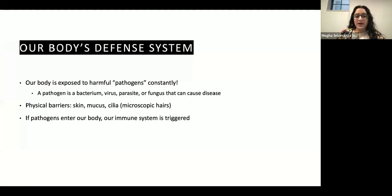Generally, just thinking about our bodies and what happens when we're encountering things. Our bodies are constantly exposed to pathogens. Pathogens are like bacteria, viruses, parasites, and fungi that can cause disease. Also, we're always exposed to dust and other particles that can sometimes irritate our bodies as well. We'll just go through a general overview of how our bodies tackle those things.